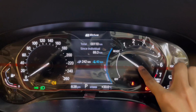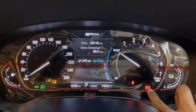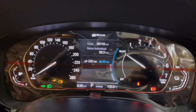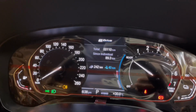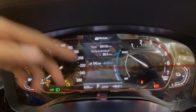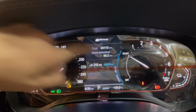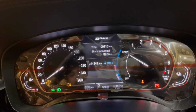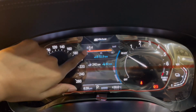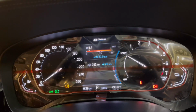And this is fully digital, like I can touch the screen. You have the handbrake right here, the seat belt, you have the battery voltage over here. And then you also have a center screen that you can control this from this BC button. So this is the first, you have the total kilometers, so it is 110 kilometers. This car is brand new. And then if you go next, you have this. So this is for the kilometer, like how much fuel economy you're getting.